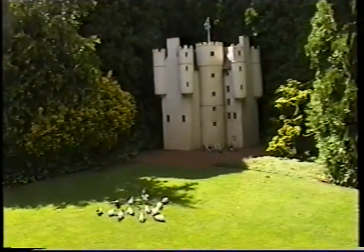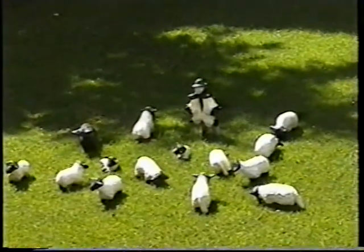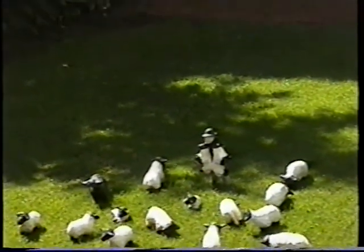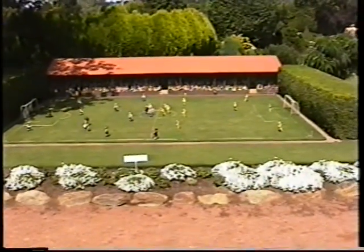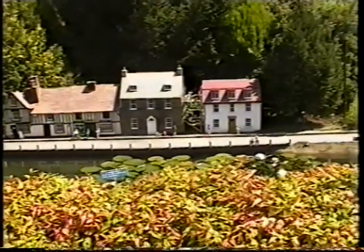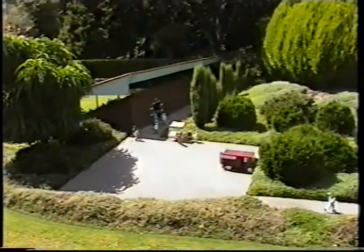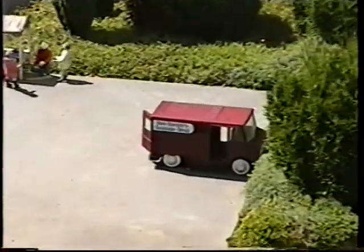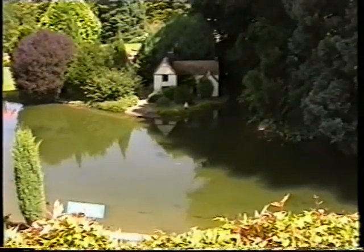This is Braemar Castle. Braemar is in the Scottish Highlands and it was built in 1628. Even a soccer game in progress. Must have been playing Wales. Godmanchester, situated near the Great Ouse River in Huntington. This is Willie Lott's cottage from Constable's painting The Hay Wain.